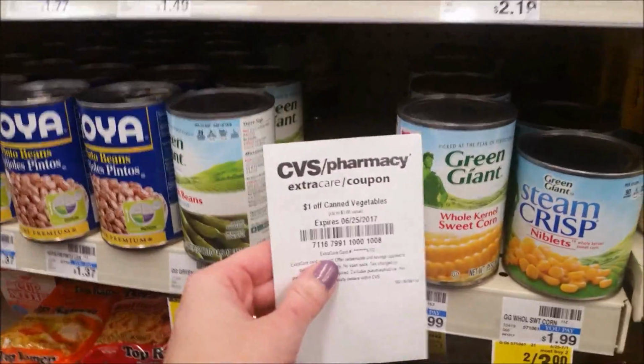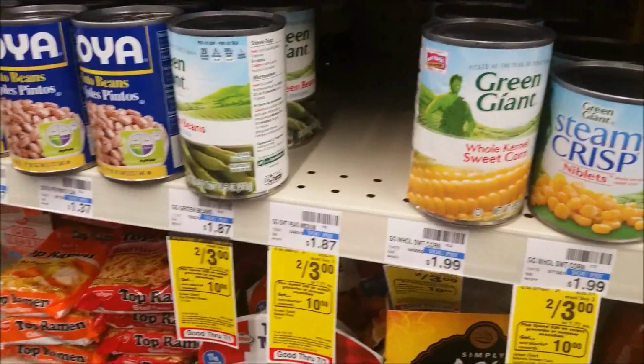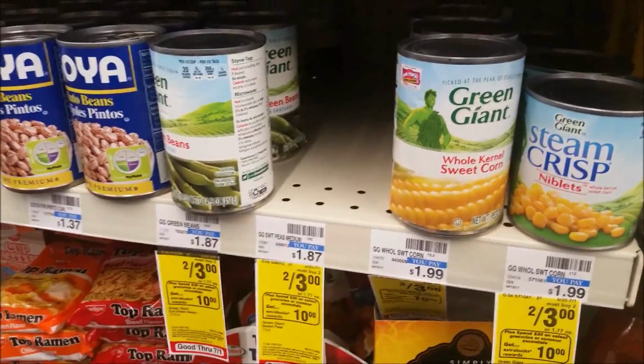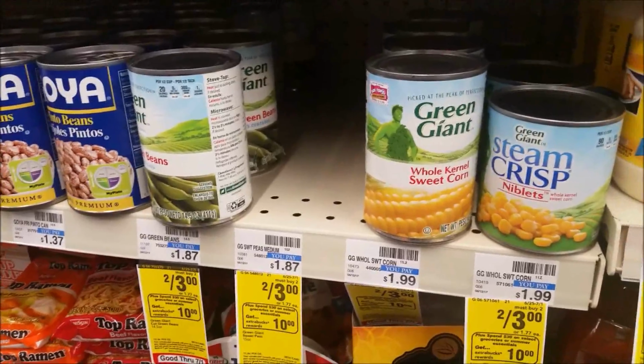I got a CRT for $1 off of any canned vegetables. So instead of buying two, I'm just going to pick up one for 77 cents, which I don't think is a horrible price. I usually get them at my local grocery store for like 49 cents, but 77 cents is a pretty good deal on canned vegetables.